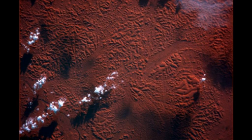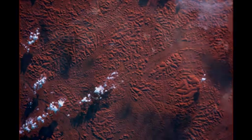Now this is fascinating. This is one of the jungles in the Amazon region. If you take a visible picture of this area, it looks kind of a misty, foggy blue just because of the water vapor and the haze and the clouds, and the infrared tends to cut through that, and you can see the detail and the structure of the jungle canopies when you look at this in the infrared.